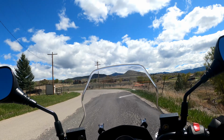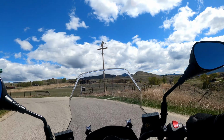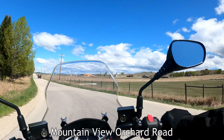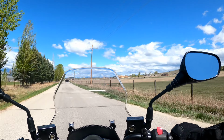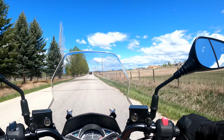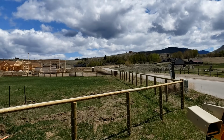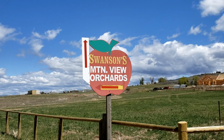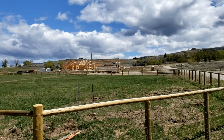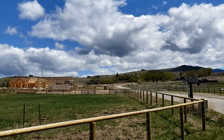All right, now it changes into Mountain View Orchard. Building a brand new home out there. Just thought we'd stop here and take a look. This is Swanson's Mountain View Orchards. Looks like it's under development. But yeah, we're way up the east side of the valley now.